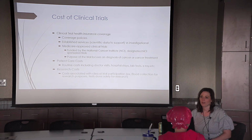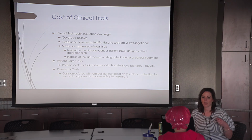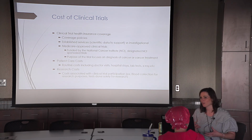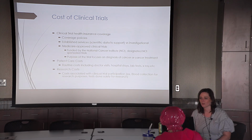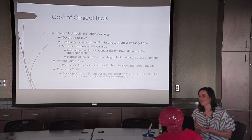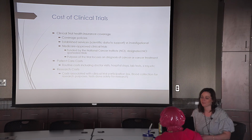And how we weigh that in is, when we are looking at a clinical trial, we have standard of care versus research, a non-standard of care item that's done for research. Our cancer research trials require a biopsy if you don't have an archival tumor sample. In that instance, the majority of the time that's considered an investigational procedure. The research study itself is going to pay for that.